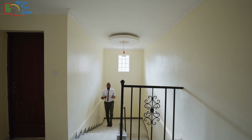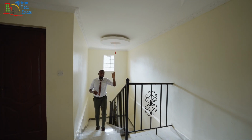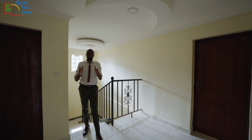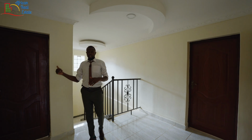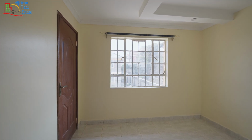On this level, you have the other 4 bedrooms. On my left-hand side, you have the girls' bedroom. Next to it, you have the boys' bedroom. At the center here, you have the primary bedroom, and this is an extra bedroom. We will start with this one.